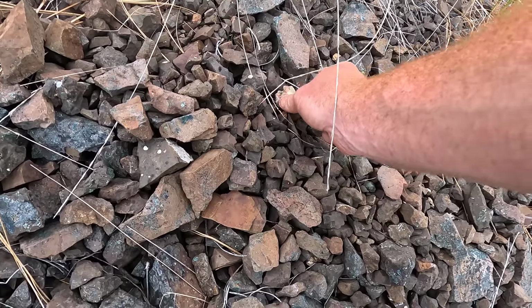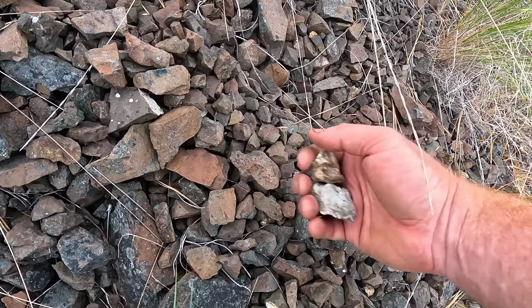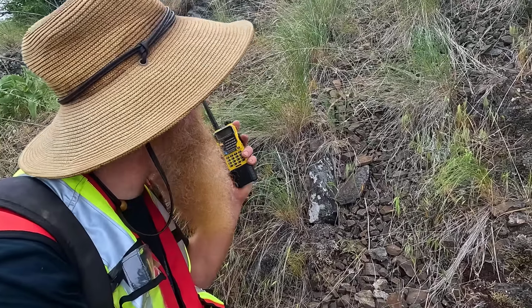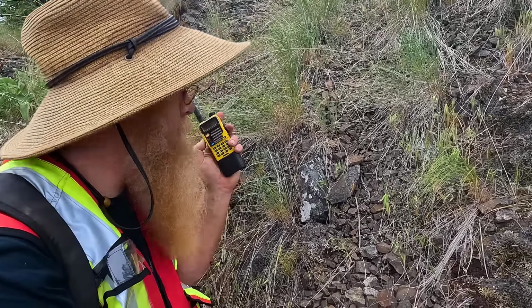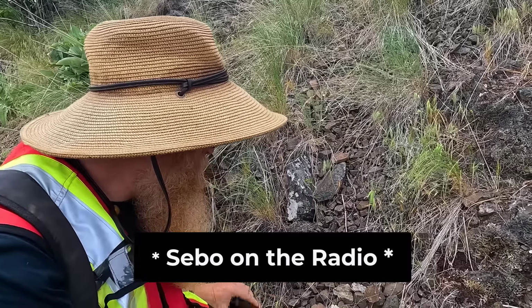So I've called the boys down to see if they can look around the lump and see if we can find where it's coming from. Hey boys, I'm finding lots of this stuff down here. It might be worth even taking a sample of it. 100%, we're on our way to you in a sec here, Dan. I just gotta finish this one up.